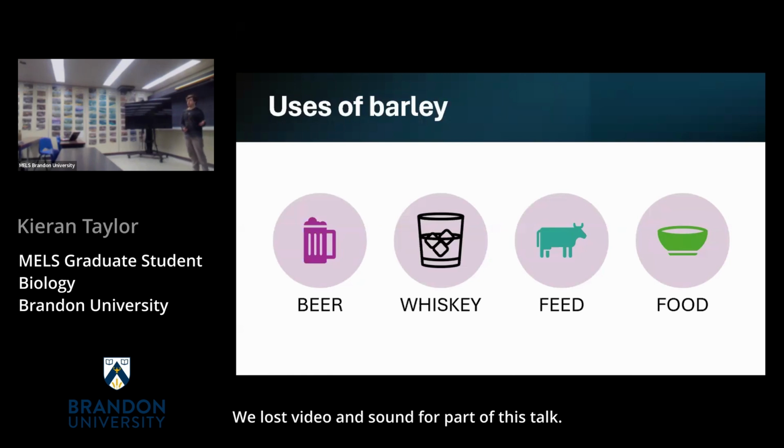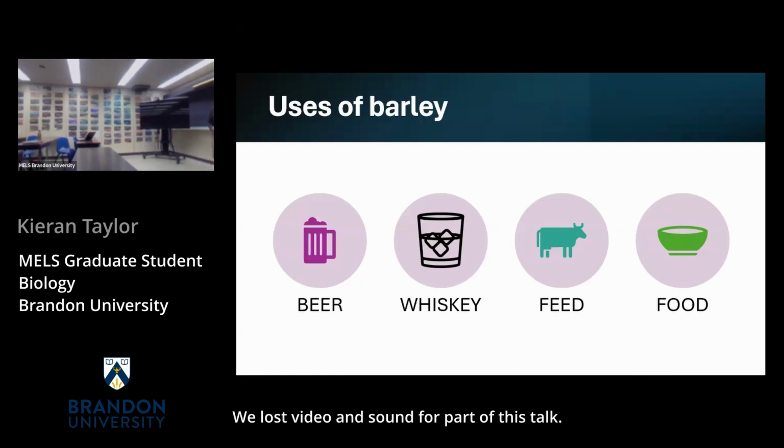Barley is one of the top 10 most commonly grown crops worldwide. And most barley, or at the very least a good chunk of barley in Canada, is going to be grown for malting purposes. This means that a large portion of barley is going to be grown to produce things like beer, Scotch, and Irish whiskey. However, while about half of all barley is grown for malting purposes, a roughly equal portion of it is also grown for use as animal feed.